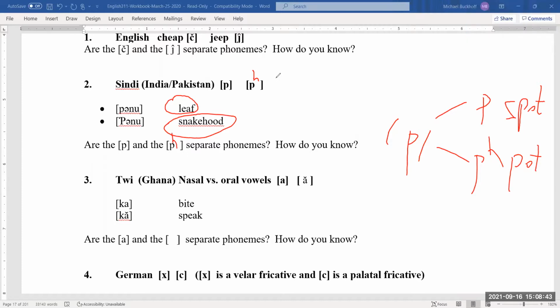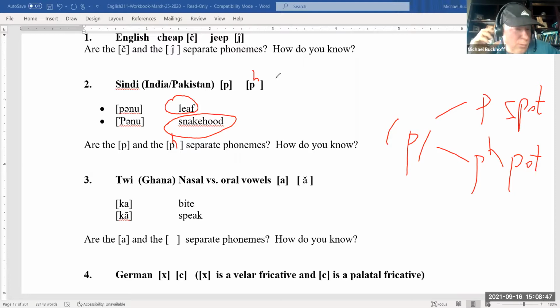Would it be the capital? Would it be yes, because it makes the word so different? Yes. The answer here is yes, right?